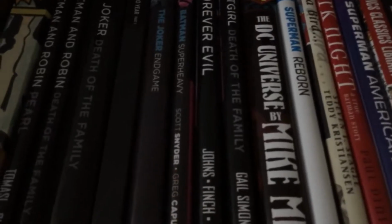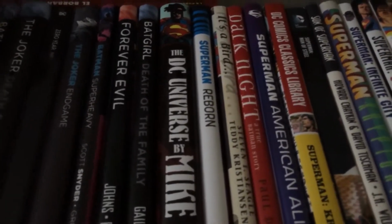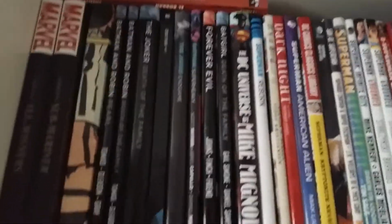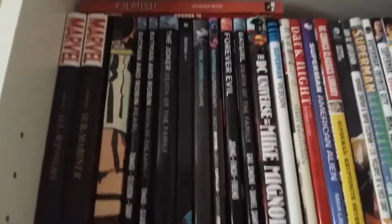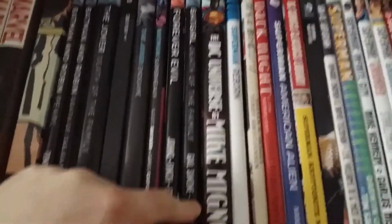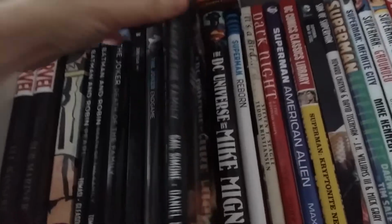Forever Evil collection, which does not have the tie-ins, so I've never read the tie-ins for this. Batgirl number 3, Death of the Family. This was something, and my original camera decided to go pretty weird, so I've switched to this one. As I was saying, this was picked up for me by family when they went away, and they just saw the cover and thought I would really like it. It's just like Joker standing over Batgirl.